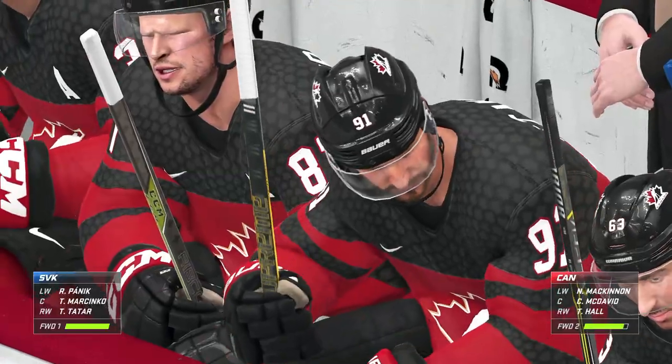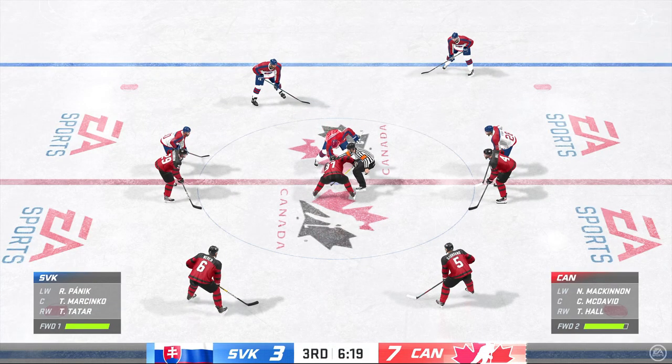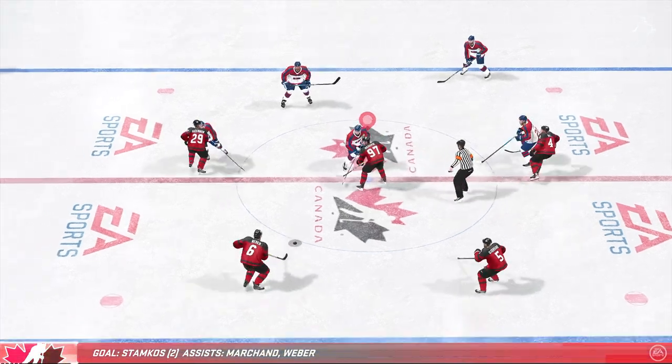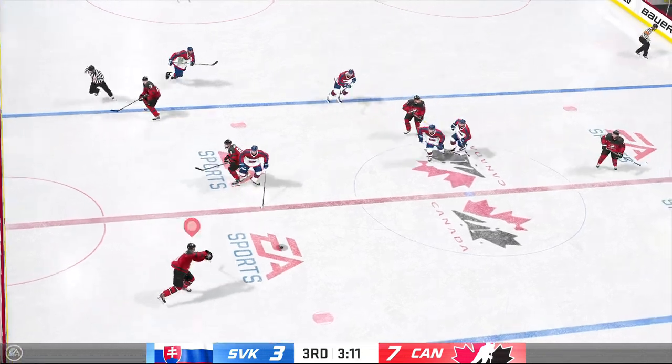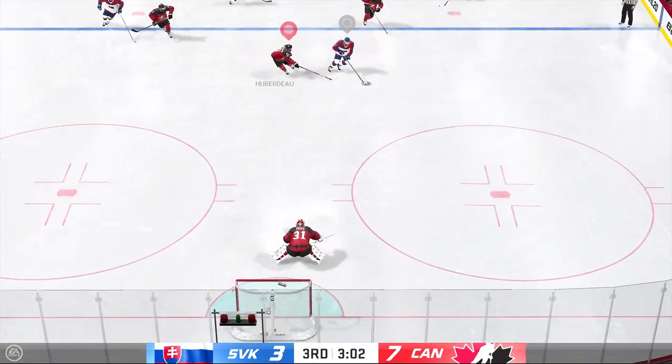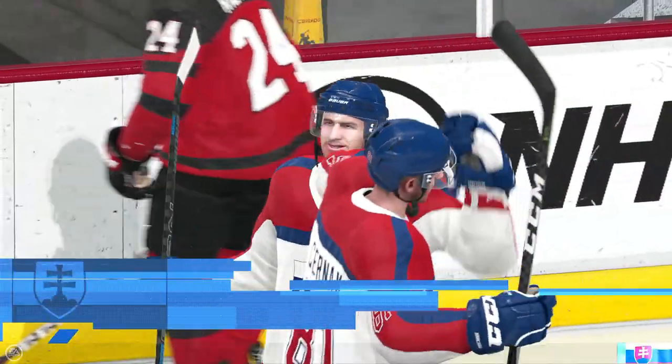Team Canada's all too aware there's no mercy rule in hockey. They continue to apply the pressure. No, they're laying a beating on these guys now. It may be time to lay back just a bit. And he slides it quickly to Riley. Here's a shot! Scores!